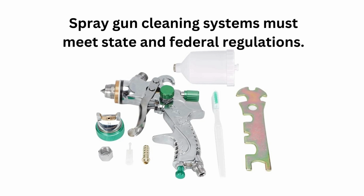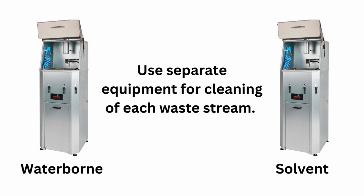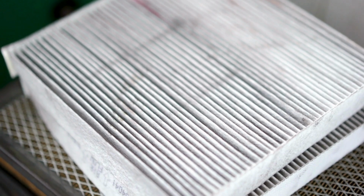As for cleaning practices, an enclosed spray gun cleaner or comparable cleaning system is required to meet state and federal regulations. If you are using both solvent and waterborne coatings, we recommend using separate equipment for cleaning of each waste stream. Now let's take a look at filters.